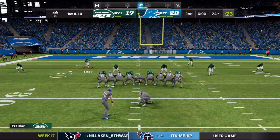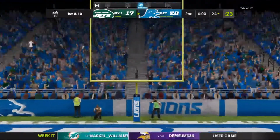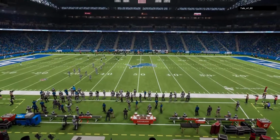From the left hash, this will be a 41-yarder. Rosa's kick is good, and that will do it for this first half. So we've come upon halftime here in Week 17.